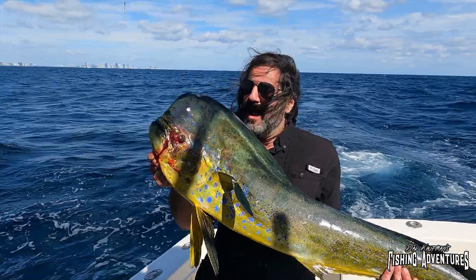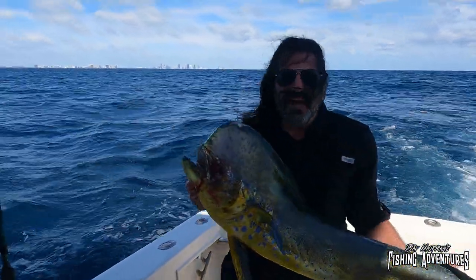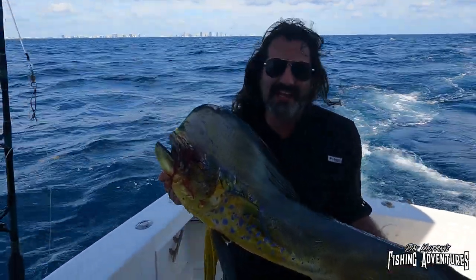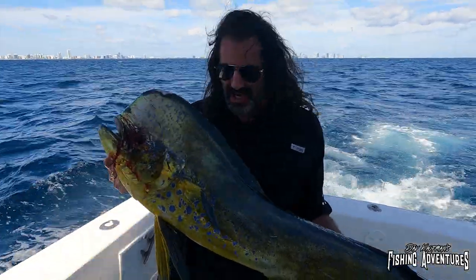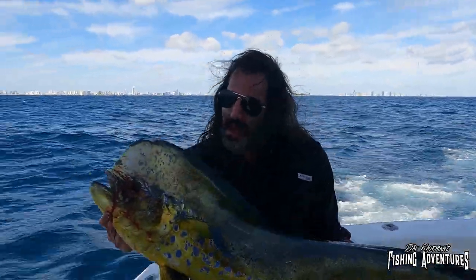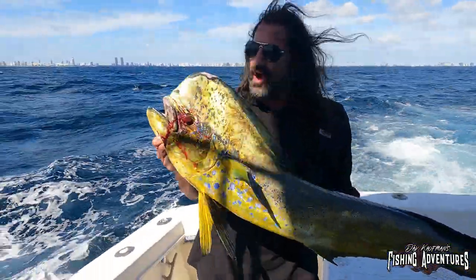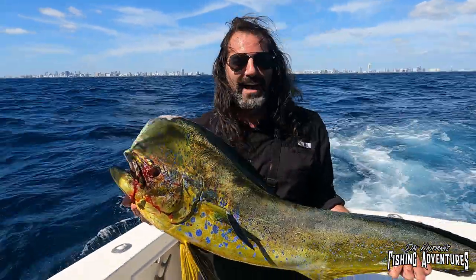Look at this mahi. This is a big, big bull. This is the biggest mahi I have ever caught. It is going to be hard to top this, but at this point, I am just so ecstatic with this catch. Look at those colors on him. Man, this is Florida fishing right here. Woo! God dang. Oh man, what a beautiful fish.